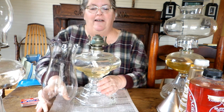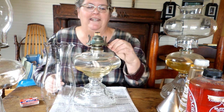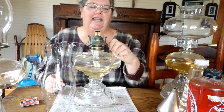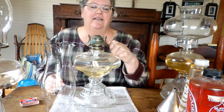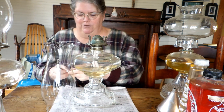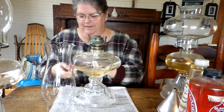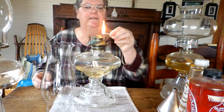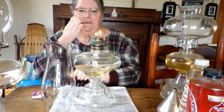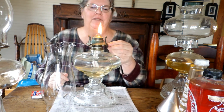So I wanted to show you how easy these are to light. The wick is the little white thing in here, and you use this little knob to roll it up. So we're going to take it on down and almost level with the top here. Get your match, just like you're doing a candle. And then you can bring it up just a little bit.